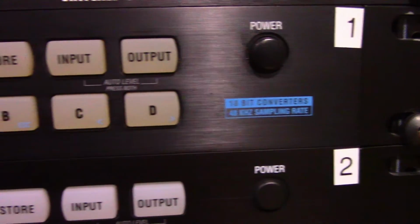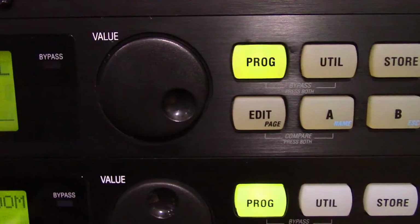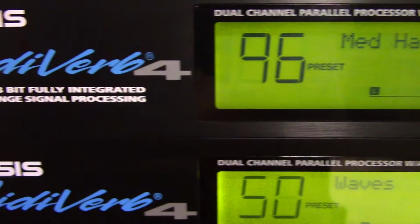Now, you can say this about some other effects processors today, but keep in mind that the MIDIVerb 4 was released back in 1995. It still holds its own against more expensive effects processors that are in production at the time of this presentation.